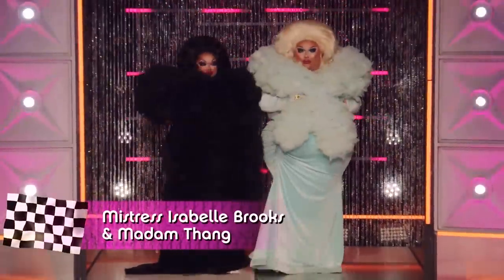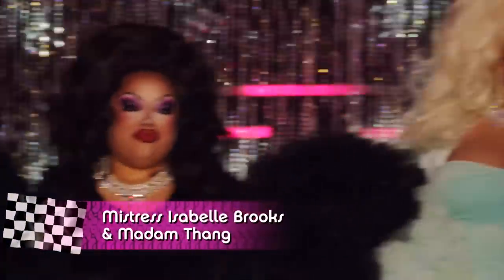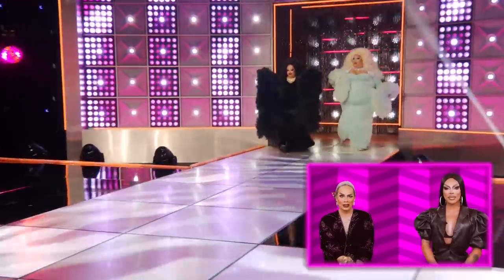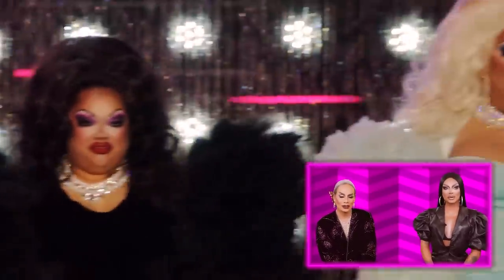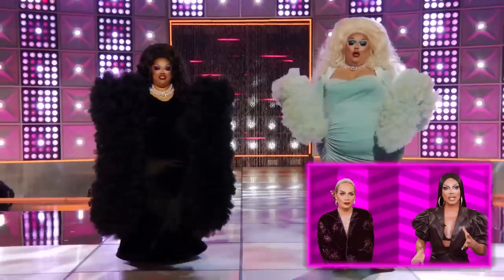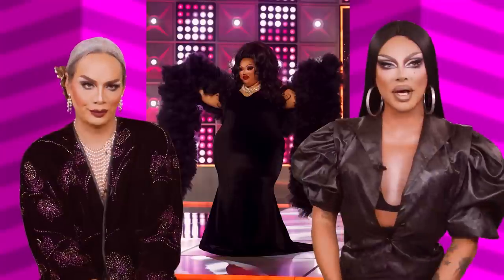Next we bring to the stage Mistress Isabel Brooks and her family member, Madame Thang. Oh yeah. Drag. The hair, the makeup, the jewelry, the nails, the boas, the gown. It's all drag from top to bottom. Is it super exciting? No, but it's clean, it's nice, it's beautiful. And there are two completely realized looks.